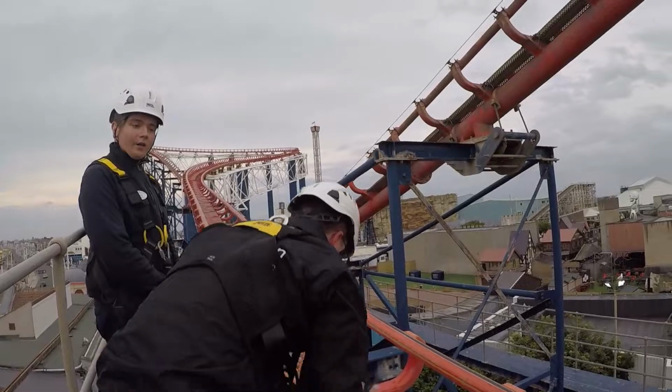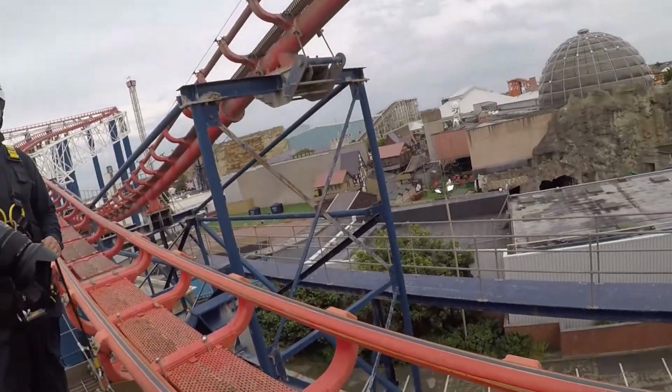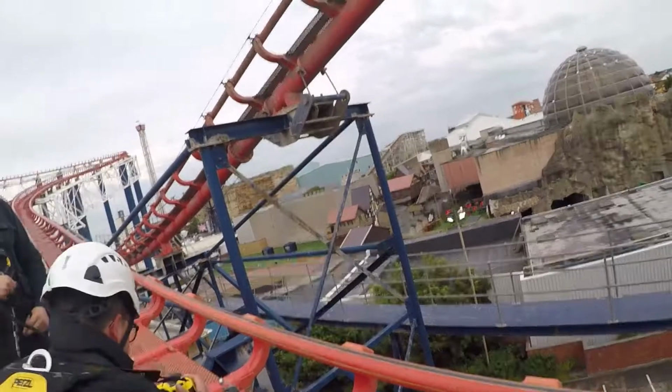One of the access platforms that we have available to us, mainly used for obviously track access, but hopefully never used for evacuations.